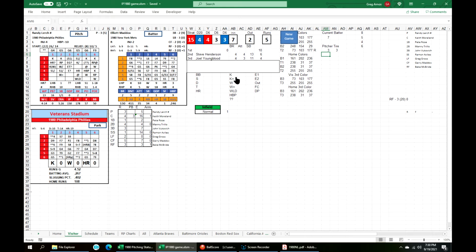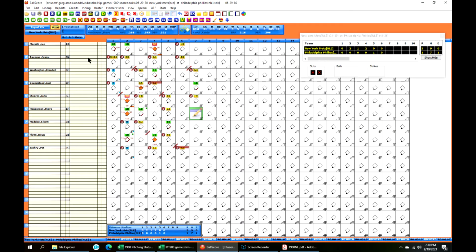-1, 0, 4. He needs to roll 4 or less. 6. Oh, we have a throw. So the one to throw against a 0 arm. We have a 1-3. We go to the third chart, and we have a 46. The runners hold. 6. The runners will hold. That's just a double.